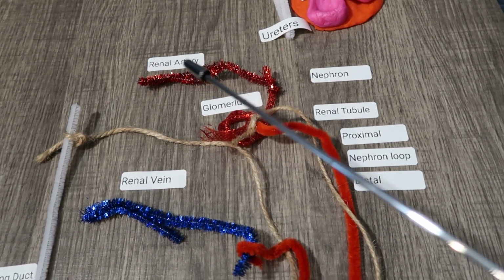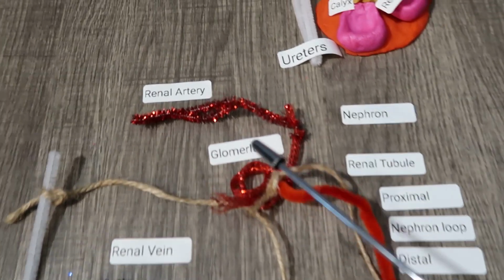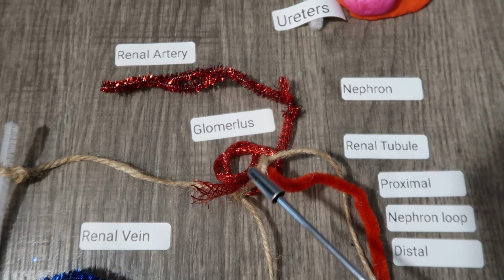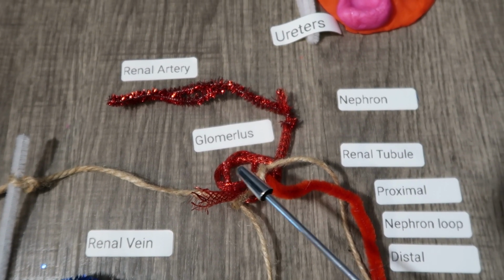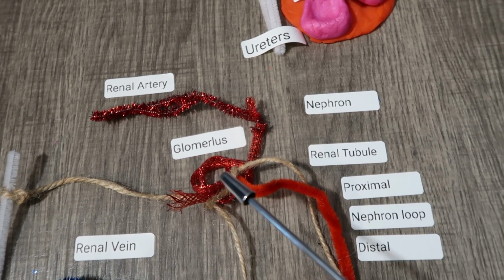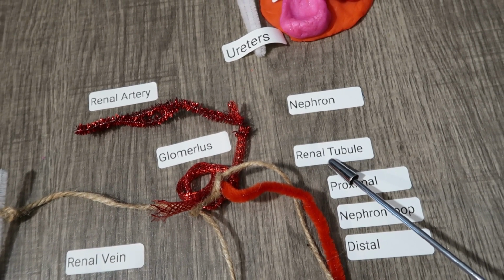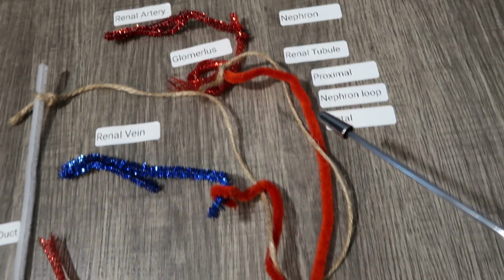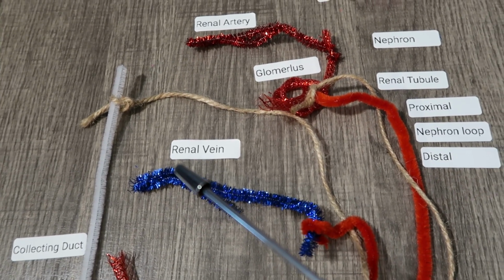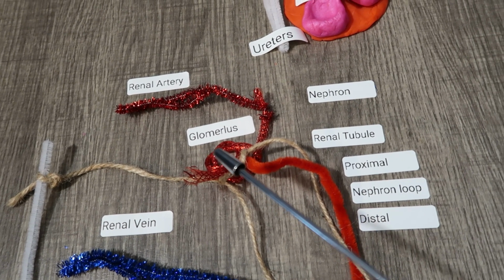So as blood comes into these nephrons, it's going to come into the capillaries, and there's a beginning portion called the glomerulus. Now the glomerulus literally means ball of yarn, and as you can see, it is the beginning portion. So as blood comes into the glomerulus, then 1% of that blood is going to continue on through a tube system called the renal tubules. Only 1%. The rest of it is going to continue down the capillary bed that surrounds those tubes to go to the vein and go back to the heart and go around the body again.